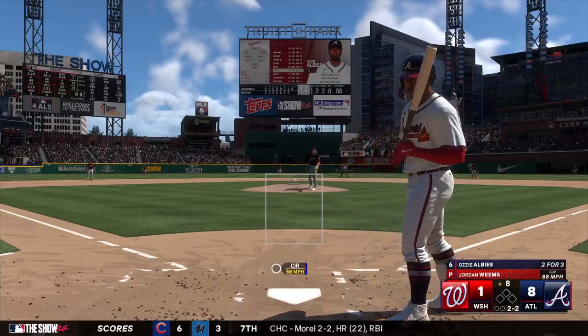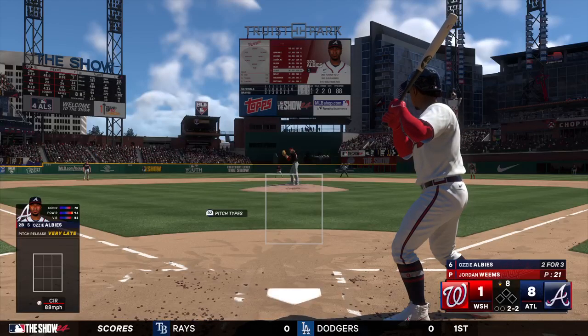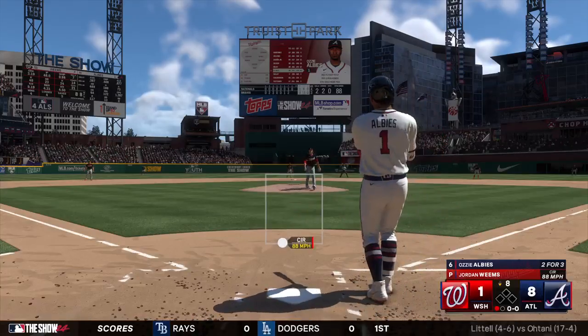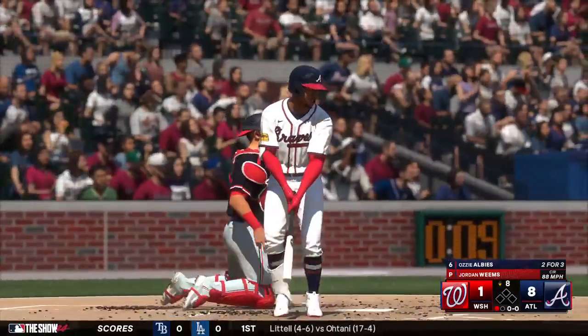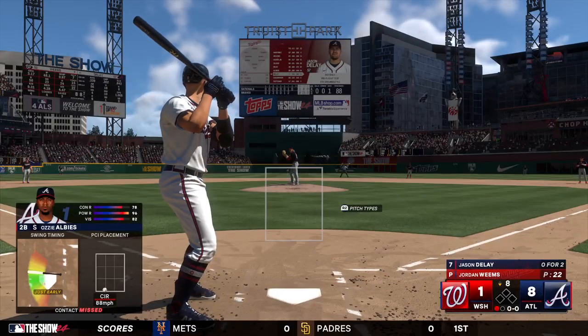In the dirt, ball two. He's trying to stay down in the zone, but the hitter just will not chase. Now back in a 2-2 count, he's going to have to go to something else to get him out. The pitch. Swing and a miss, struck him out. And now the catcher comes up to him. Jason DeLay.